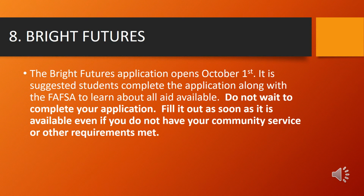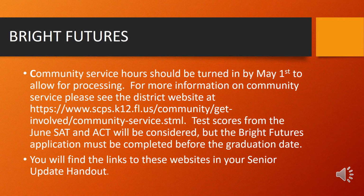Bright Futures. The Bright Futures application opens October 1st. It is suggested that you complete the application along with the FAFSA to learn about all aid available. Do not wait to complete your application. Fill it out as soon as possible, even if you do not have your community service or other requirements met. Your community service hours for Bright Futures should be turned in by May 1st to allow for processing. Test scores from the June SAT and ACT will be considered, but the Bright Futures application must be completed before graduation.